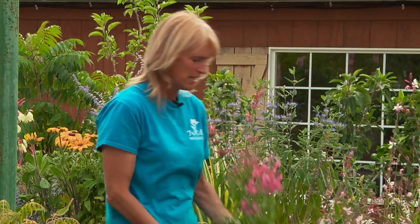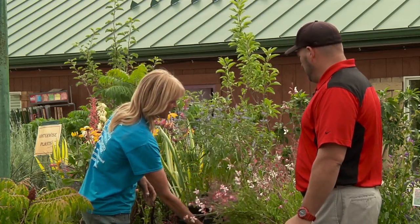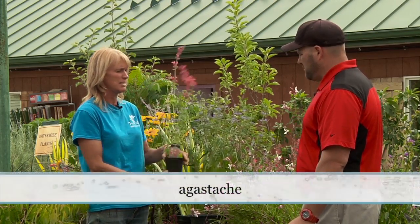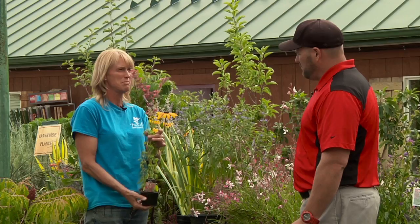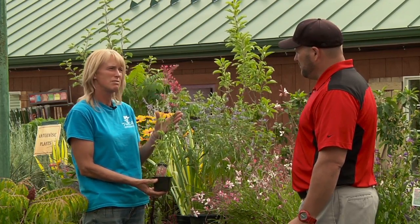Xeriscaping doesn't just have to be gravel and cactus. This is an example of a beautiful spring bloomer. It's a Penstemon, Elfin Pink, and it will just give you blooms for about a month. And then moving out of that, you would move into this Agastache. This is also called hummingbird mint because hummingbirds really love this blossom, and this will start blooming early to midsummer and give you blooms just all summer long.